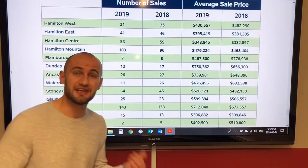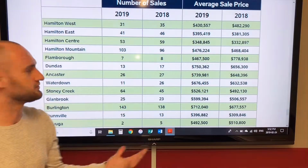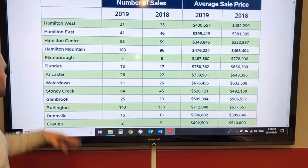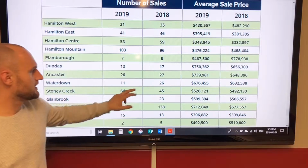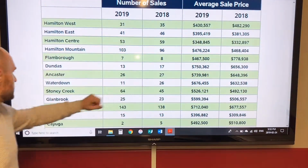Now let's quickly take a look around Burlington and see what's been going on in the areas surrounding us. We have Hamilton, all 4 areas of Hamilton. Average sale price kind of hovering around the 400,000s. Flamborough is hard to really gauge. 7 sales, so a bit lower, not as much data. Dundas and Waterdown are a little bit similar, a little less sales, even compared to last year. But average sale price, $750,000 in Dundas, $676,000 for Waterdown.